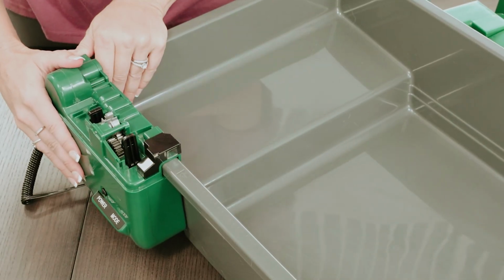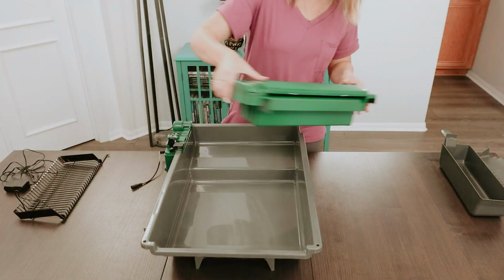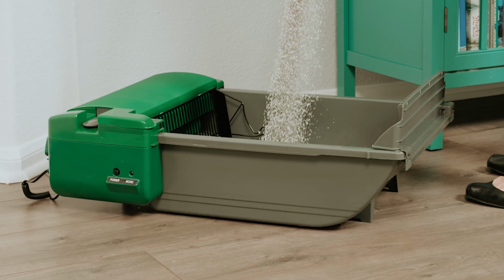Equipped with a smart rake system, it gently glides across the litter, collecting clumps and depositing them into a reservoir. You'll appreciate how straightforward this system is.